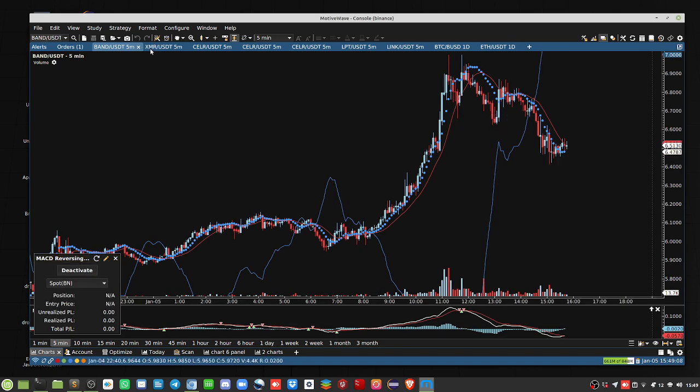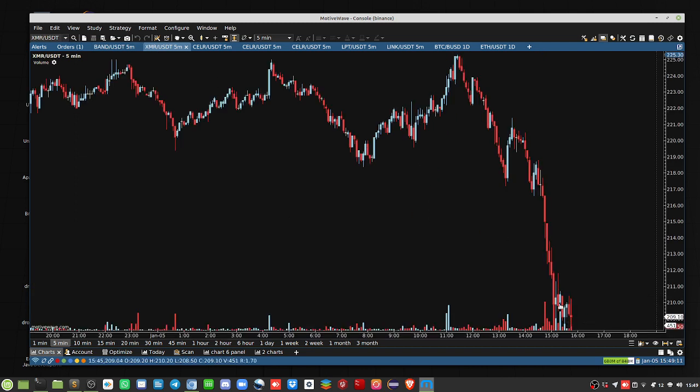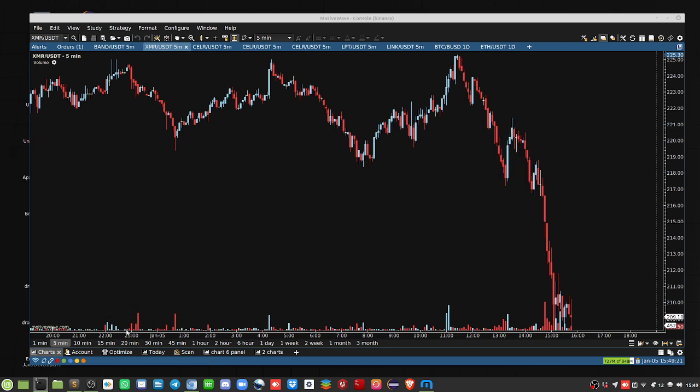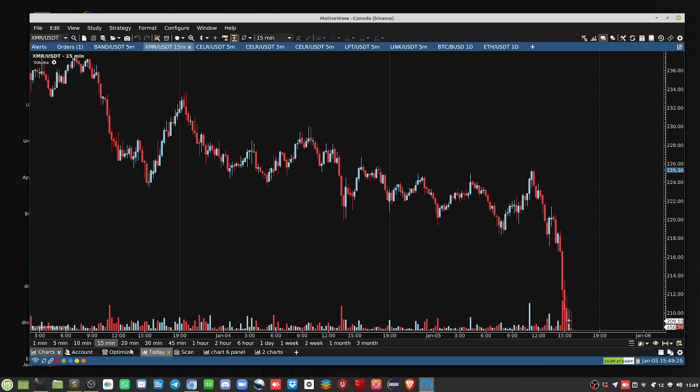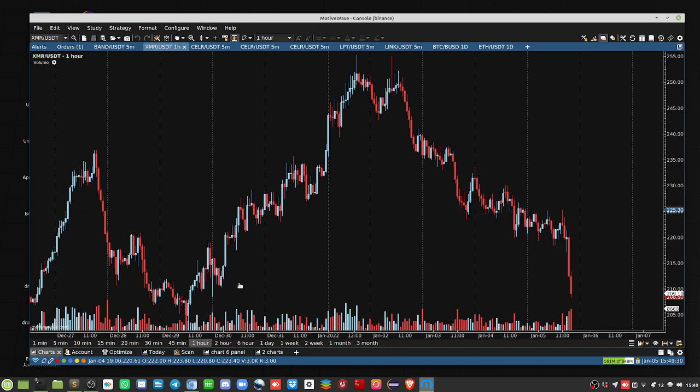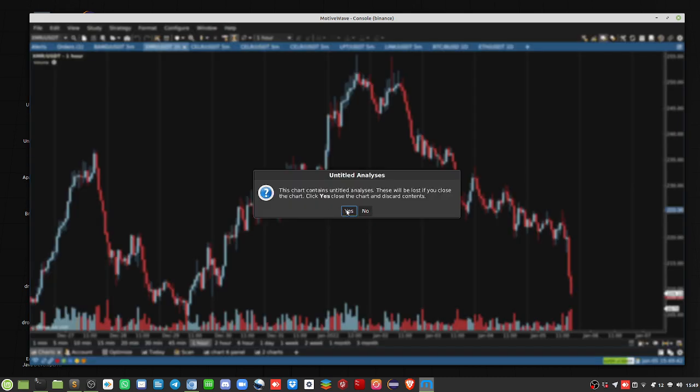Okay, so now we have XMR. Big drop there, but is it going to start to reverse? The only reason I'm showing you this is because I follow the data. So XMR may move. It moved, I believe, last night. Let's look at that on a 15-minute basis, or maybe an hourly. There was a signal for it. So yeah, it's not moved, but it did take a hit. I'm not sure if I would use that coin, so I'm going to deselect that, close it up.